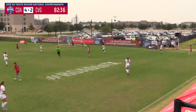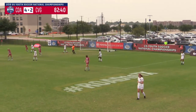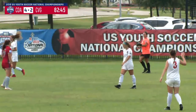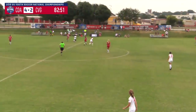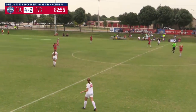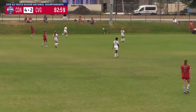White's delivery coming in towards the near post, held by Brewer. Brewer taking her time. Long kick out of the hands here, up towards White. White will see that ball bounce over her head and then be sent directly back the other way.